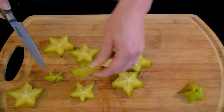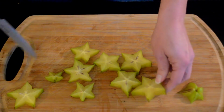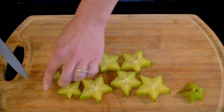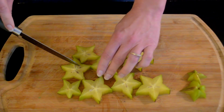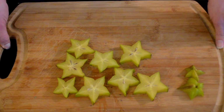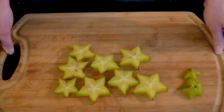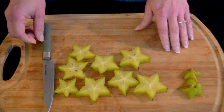So the starfruit is a nutritious fruit. However, it has been known to cause some health concern for people who have kidney disease or kidney stones. So there we have the starfruit.